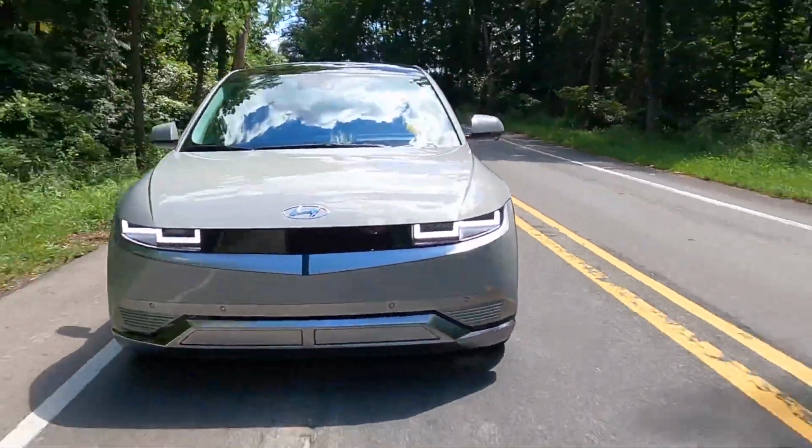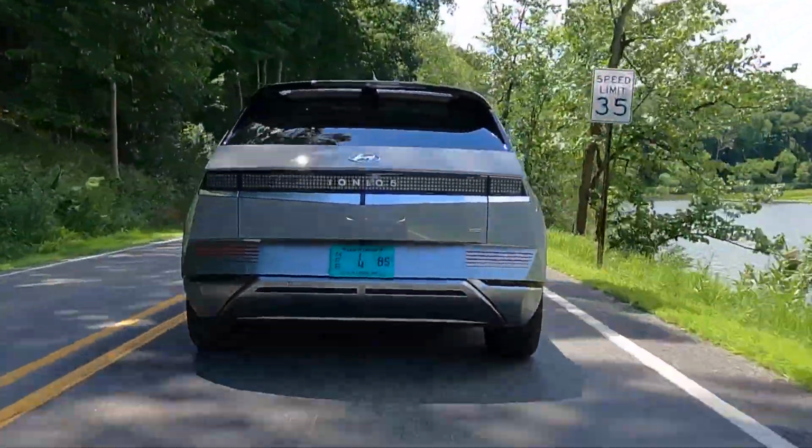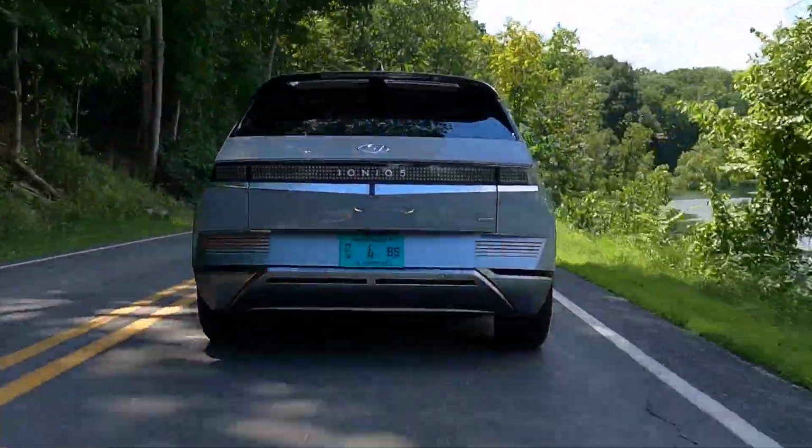What I gave you was MSRP, which means this is before any federal or state incentives you might get for getting a battery electric vehicle. Also, you might not be able to get one of these yet because Hyundai is not selling them across the board to all 50 states just yet.